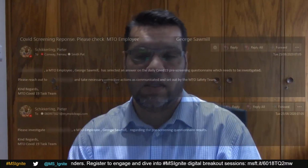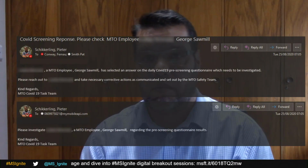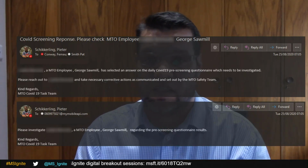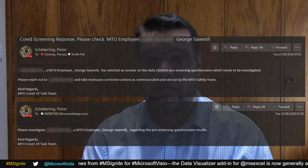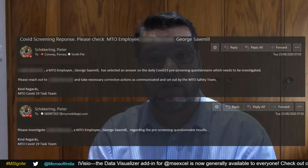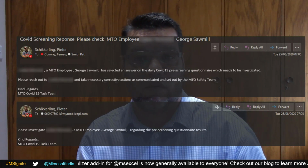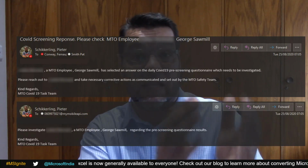What you currently see on the screen is an example of what the email looks like that alerts the manager as well as the safety officer on the site. You'll also see the SMS. On the top of the screen, you'll see COVID screening response. Please check MTO employee. We blanked out the name for obvious confidentiality reasons. Then you see the location, our George Sawmill. If you read through the body of the message, it gives you the name of the individual, which has again been blanked out. So individual so-and-so, an MTO employee.